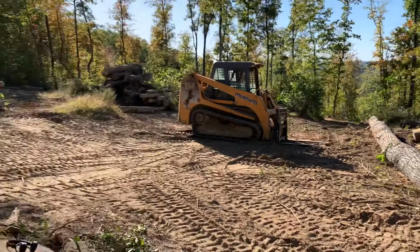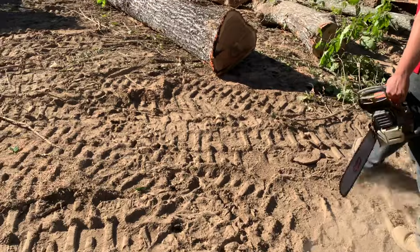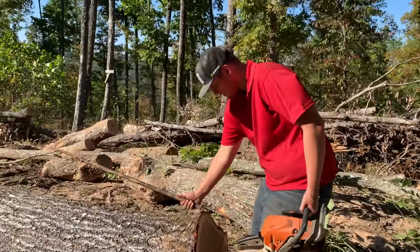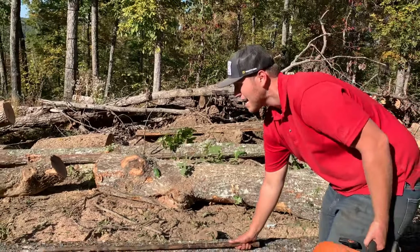I'm gonna cut up this big red oak right here. Connor's gonna film it. Steel started running a little bit better. It gets another 500 I to cut up with. Yep. Be nice, isn't it?